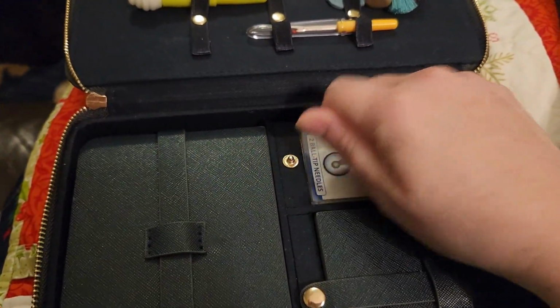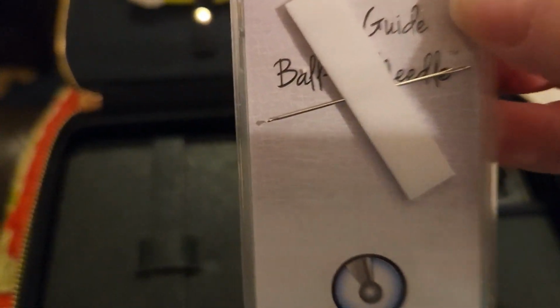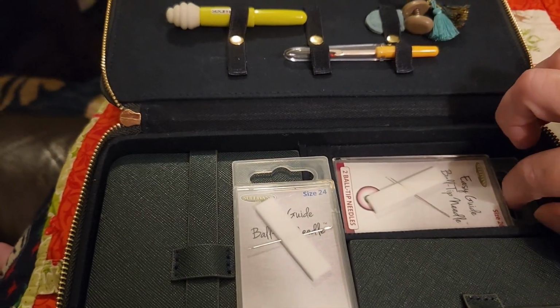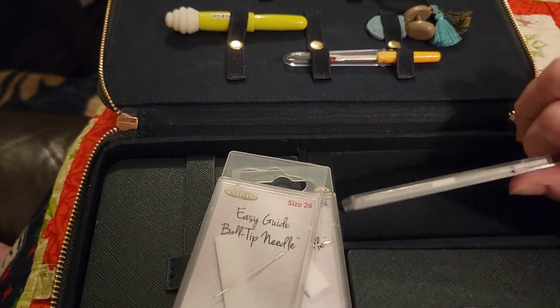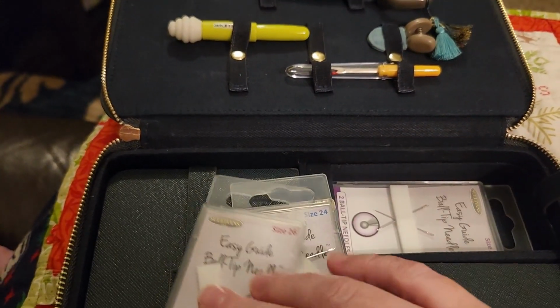I almost exclusively use these Sullivan ball tip needles. They are my favorite for stitching in hand because you can use it to count your threads. So I have all the package. This is probably a little excessive. I don't actually need to have these in here in separate cases, but for now I have extra backup needles of all the different sizes.